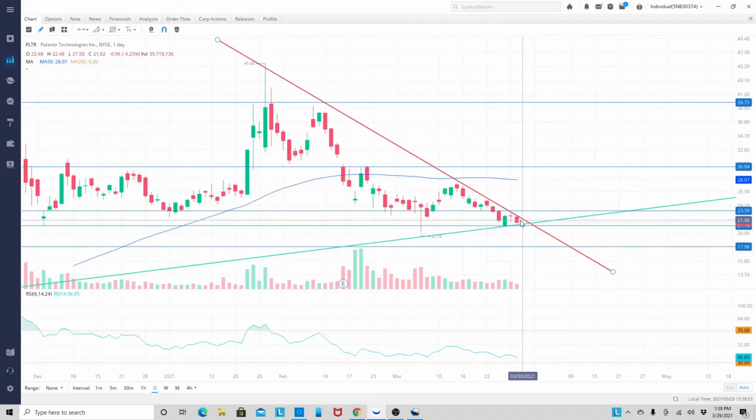Now, as far as the support and resistance, we are very close to a support right here as we come up to our crossing trend lines. Our next support is right here, and that is $21 and around 20 cents. That's the support we've been holding at, and I think that's going to be a very important line. So we're going to watch to see if it can hold that in the next couple days, depending on what tomorrow is.